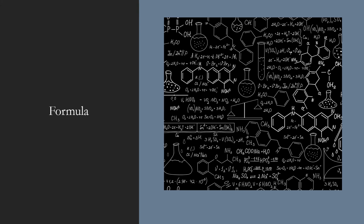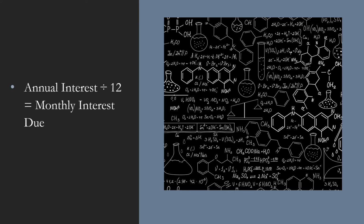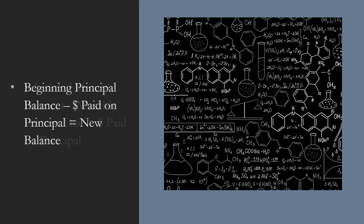Formula. Beginning principal balance times annual interest rate equals annual interest. Annual interest divided by 12 equals monthly interest due. Scheduled monthly payment minus monthly interest due equals the money paid on the principal. Beginning principal balance minus the money paid on the principal equals the new balance.